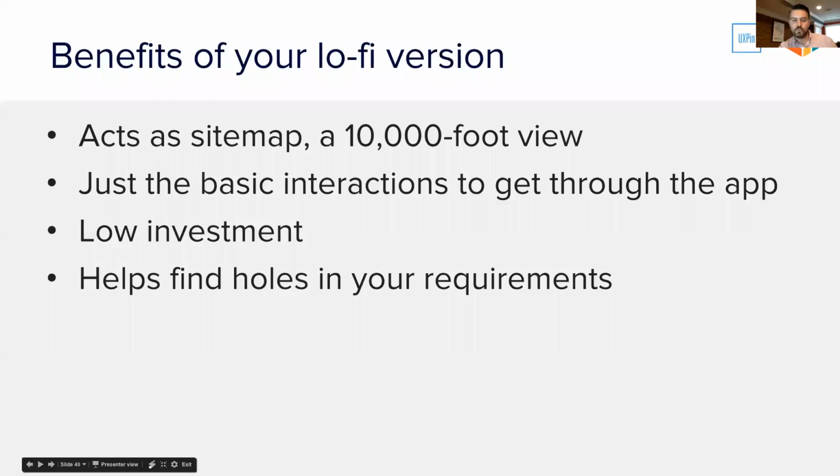So we talked earlier about translating the paper drawings into simple boxes and links and creating that low fidelity, simple interaction prototype. And this lo-fi version has a couple of benefits. It's going to act as a sitemap or a 10,000-foot view of everything that's going on. You want to leave it at just the basic interactions. So spend very little time on it, put low interactions in, buttons and links, some basic boxes, images, maybe dropdowns if they're critical to navigation, some simple modals, and just the things that allow you to get through the app and understand what's going on.